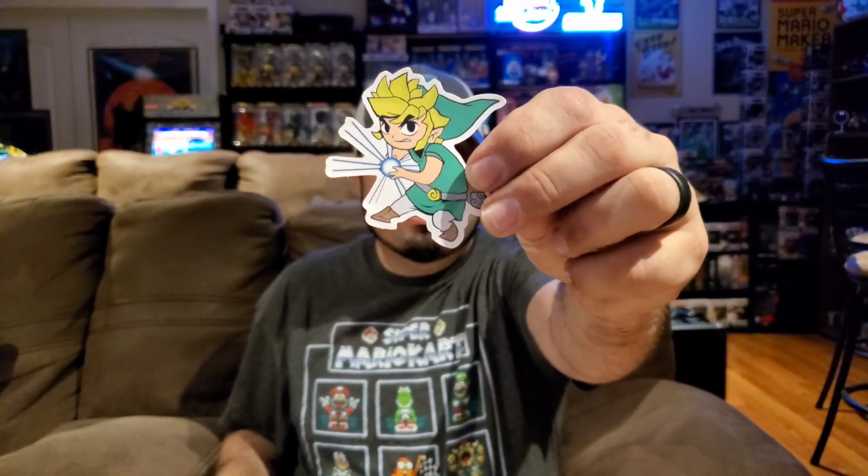Alright, so next up we've got trinkets, which are stickers. We've gotten stickers before. I see 2 right now. I don't know if there's any more. But these are awesome. So basically you've got a Link.